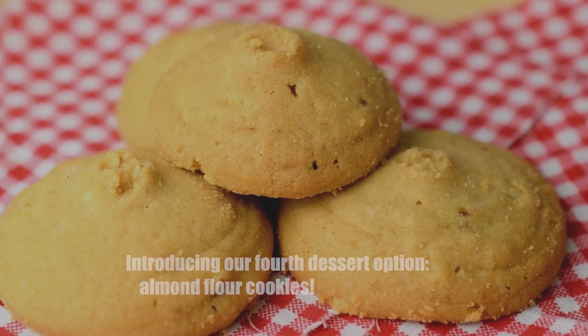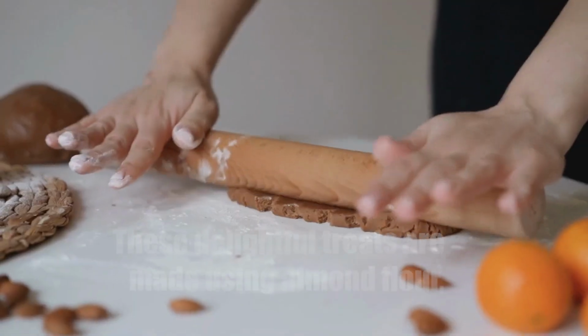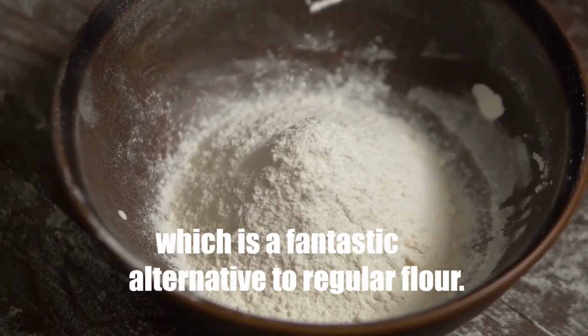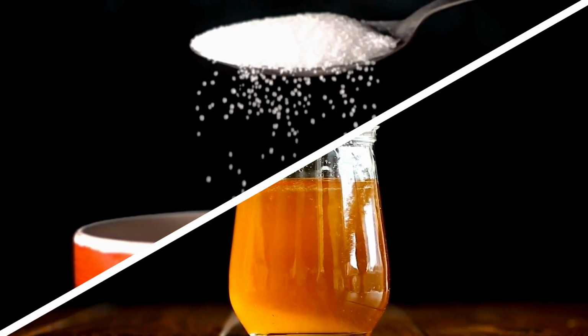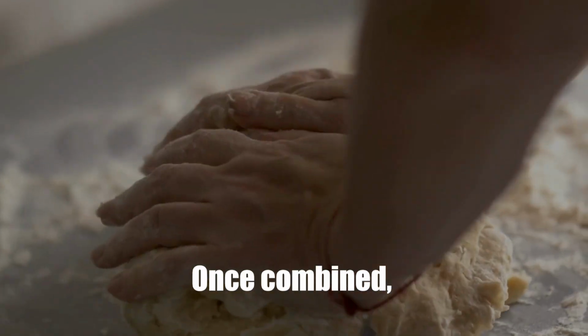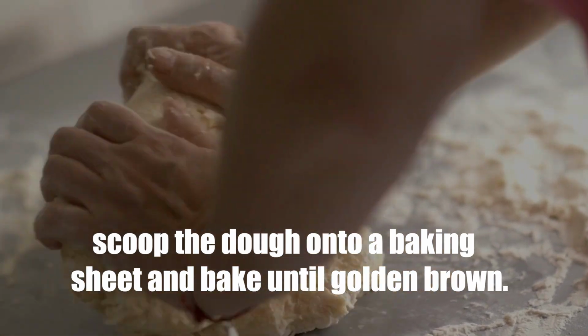Introducing our fourth dessert option, almond flour cookies. These delightful treats are made using almond flour, which is a fantastic alternative to regular flour. To prepare them, simply mix almond flour with eggs, a natural sweetener like honey or erythritol, vanilla extract, and a pinch of salt. Once combined, scoop the dough onto a baking sheet and bake until golden brown.